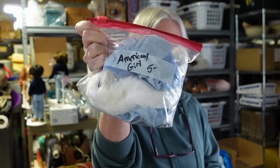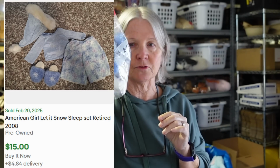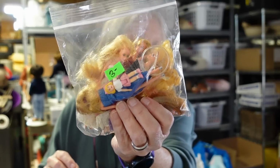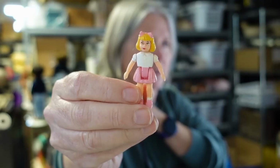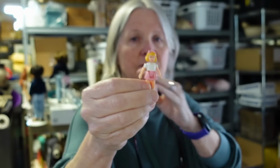Paid $5 for an American Girl outfit. It does have its little slippers and everything in it. You know, I'm hoping like $15 or so for it. Paid $3 for this. Not quite sure what this little one is. She's got the body like a Polly Pocket, but she's bigger. So I'll have to see if Google Lens can help me figure that out.